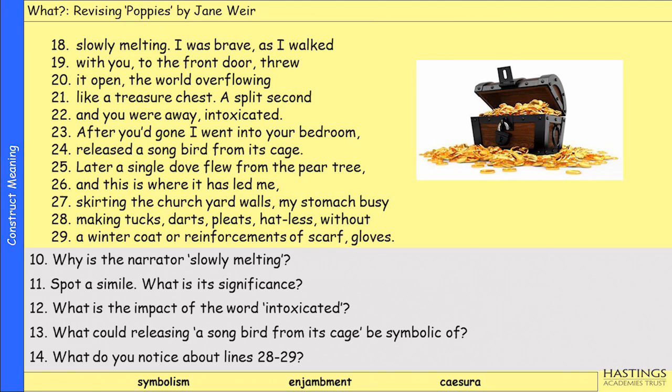Number 12. Intoxicated basically means drunk. He is drunk with the possibilities the world has to offer. He is happy and excited, not considering any of the pitfalls. It is important that his being intoxicated and having disappeared is done in a split second, according to the narrator on the previous line. It feels like it has been no time at all. The full stop after intoxicated is also significant, as it symbolises the end of his life.